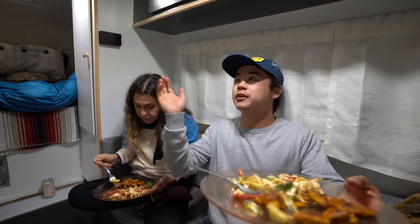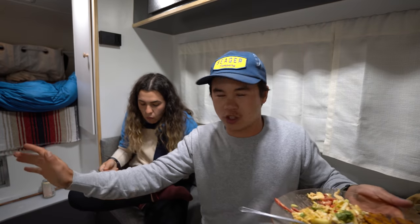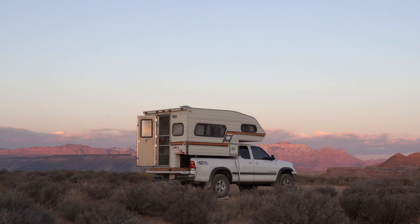Honestly, it's so nice having a kitchen and lights while camping. Usually I'm struggling with one light to get good footage while cooking outside on my tailgate. And although it's cool and it turns out well, it is a pain in the ass. And having actual lights, a stove and a sink. Yeah, running water. Running water, it's luxury.